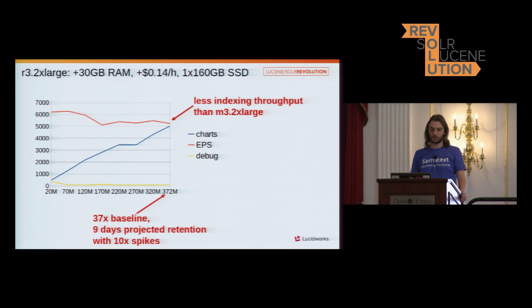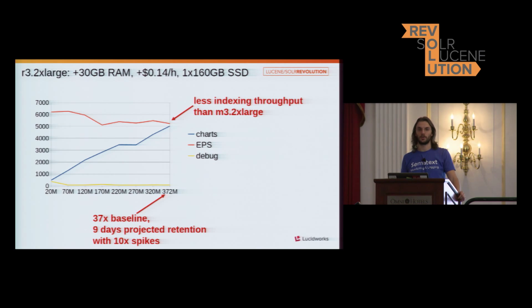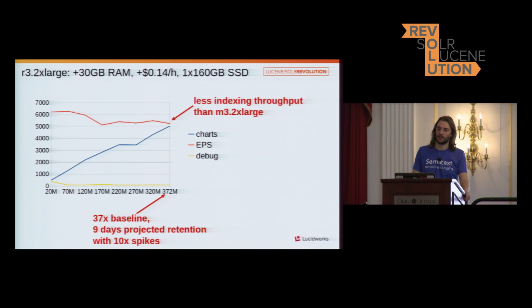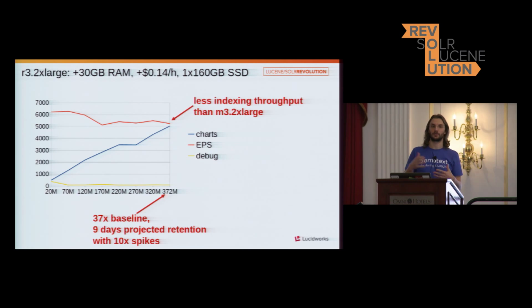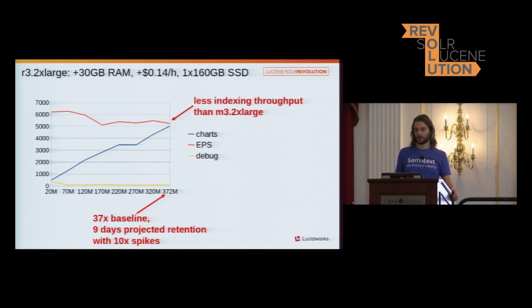What I did try was to use other instance types. I took the memory-optimized instance, which has double the amount of memory, so I could afford a 30 gigabyte heap. It's also a bit more expensive, and it has one bigger SSD instead of two smaller ones that I could use in RAID 0 before. So I guess the SSD is the reason why I had a bit less indexing throughput, but the capacity was a bit higher at 370 million logs, if you can afford the 9 days, if you hold your logs for 9 days or longer.